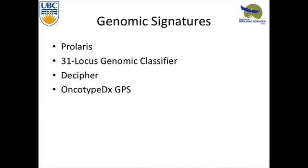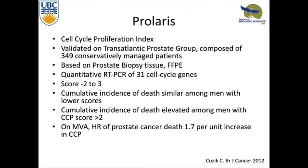So today I'm going to cover a couple of the commercially available genomic signatures, plus one that was developed, the 31-locus genomic classifier. So Prolaris, cell cycle proliferation index. It was validated in a cohort of 349 conservatively managed patients. It's prostate biopsy tissue, and that's how it was initially developed. Uses RT-PCR, looking at 31 cell cycle genes. Gives a score from negative 2 to 3, negative 2 being low risk, 3 being high risk.